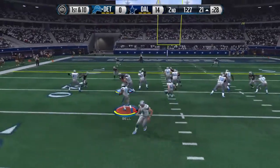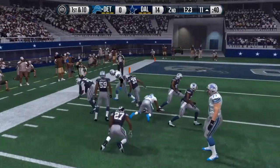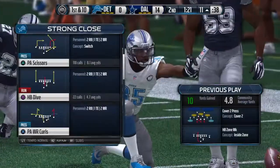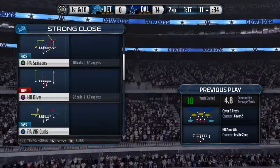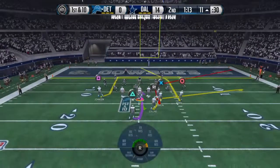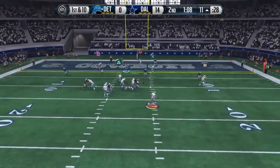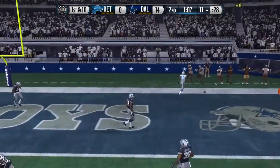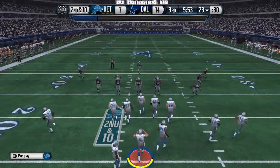First and 10. Bell's taking the handoff. Bell is tackled down. Anytime you get in the red zone, you want to punch it in there and get 7 points. They're being dominated today. They're down more than 7, but don't worry about it. Score here and just keep playing. Offense lines up here. First down and 10. Touchdown. That'll close the gap. They made the quarterback's eyes, but they dropped the pass.